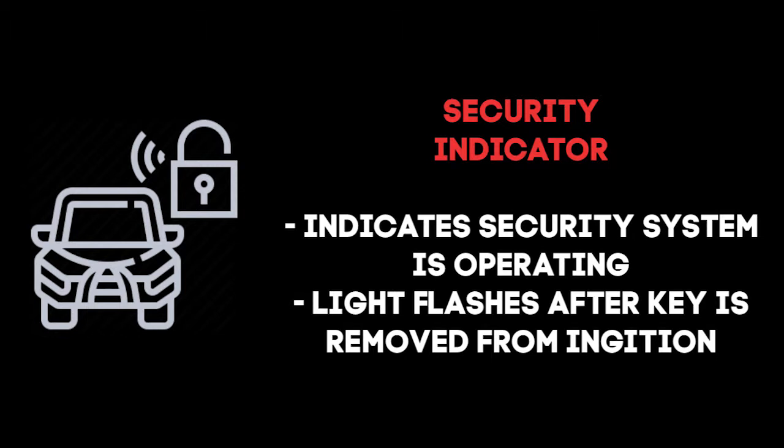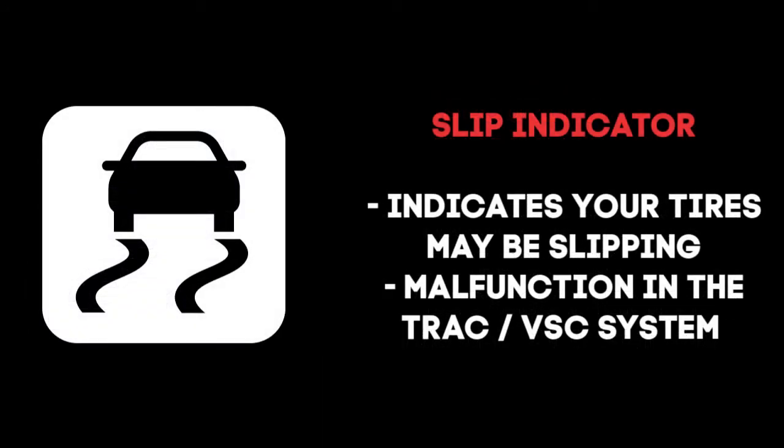stop flashing. If the system indicates your tires may be slipping, the slip indicator light flashes to remind you that the vehicle stability control and/or the traction control are operating in order to regain traction. If the light stays on, it could indicate a malfunction with the TRAC or VSC system itself.